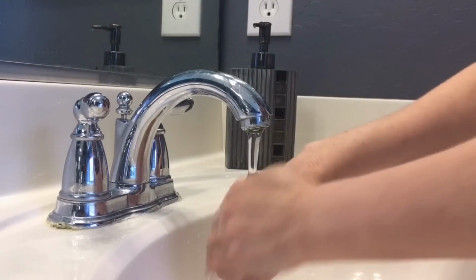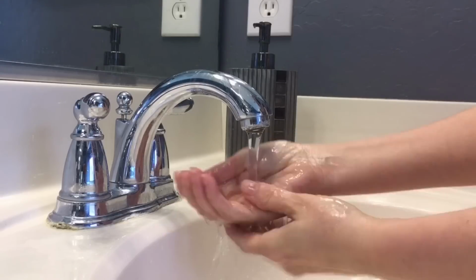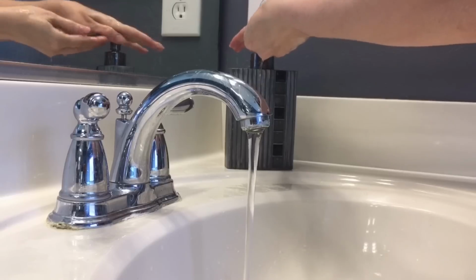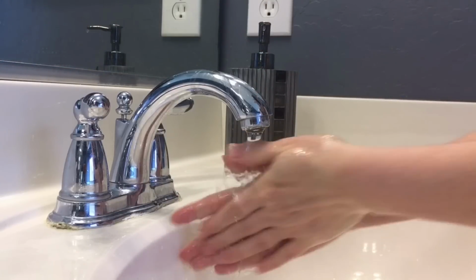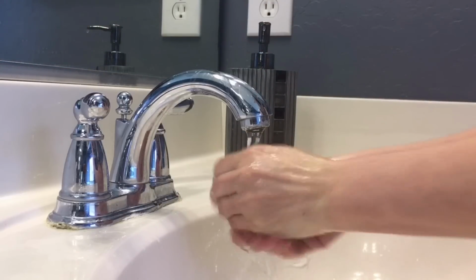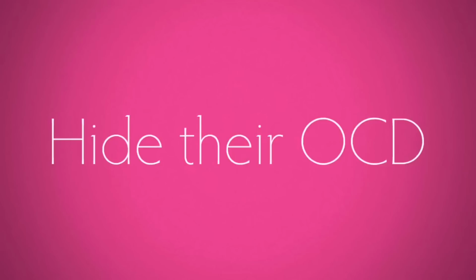OCD is a really complicated issue, and even a lot of therapists don't understand how to treat OCD. And so as a parent, you might be lost as to where to find support or what you're supposed to do in order to help your child crush their OCD. To make matters worse, many kids hide their OCD from their parents, so their parents don't even realize the extent of the issue.